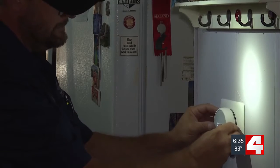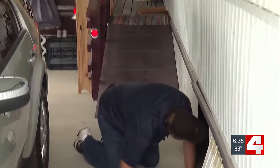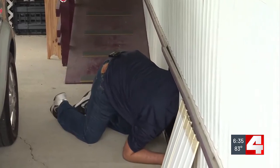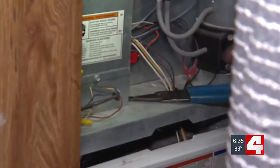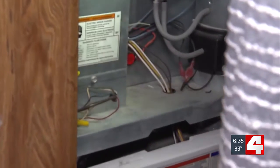Because of how useful these smart tools can be, SSP provides audits and thermostats to older residents in Illinois in several ways. They partner with Ameren Illinois on this project. With older homes, energy loss is a real challenge. And for seniors living on a fixed income, that's an even more difficult situation.